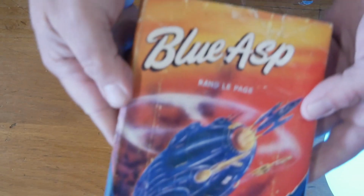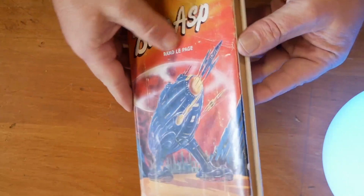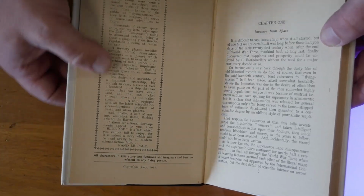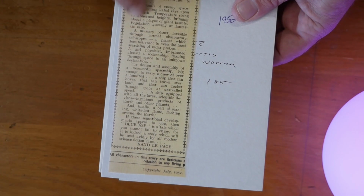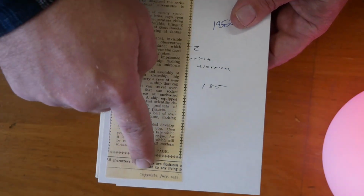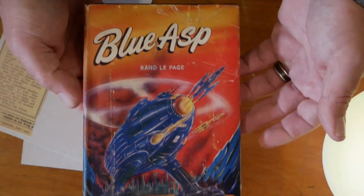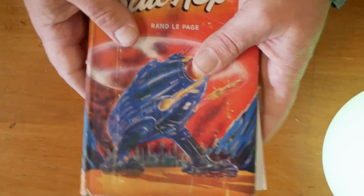This one includes, I'll show you, a cutout from a newspaper. This is the Blue Asp, Rand LePage. It's a UK, 1952, and the cutout on the back, I'll show you it. It's actually similar to this here, but you can tell maybe it was photocopied from the book and then put here on the back so that you could read it, but it's a synopsis of the book. Copyright July 1952. It's very beautiful. Curtis Books. Just incredible. The Blue Asp. We will button this guy up.